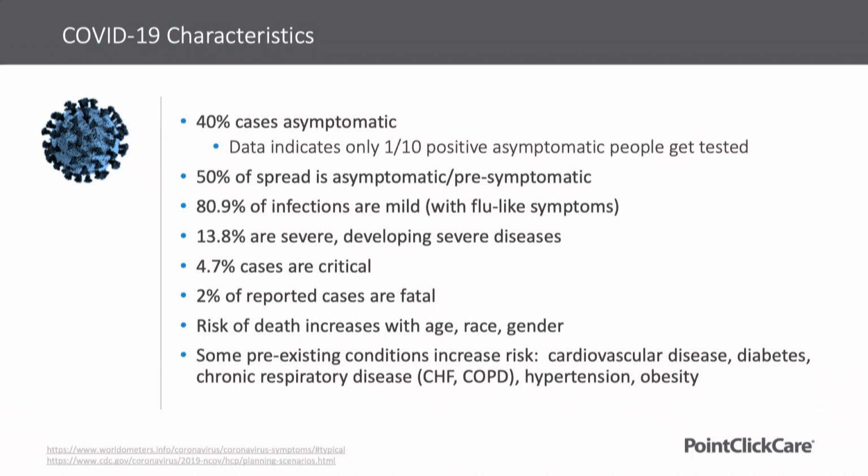Of those that do get infected, 80.9% of infections are really mild, with cold or flu-like symptoms. But 13.8% are severe, developing severe disease like respiratory and cardiac problems. In 4.7% of cases, they're critical and need long-term hospitalization, and then 2% of reported cases are actually fatal. We know that the risk of death increases with age, race, and gender. In fact, what we're seeing in North America is slightly different than what we saw in Europe. In North America, we're seeing more women die of the disease than males, but then again, in long-term care, females represent a higher percentage of the actual occupants.